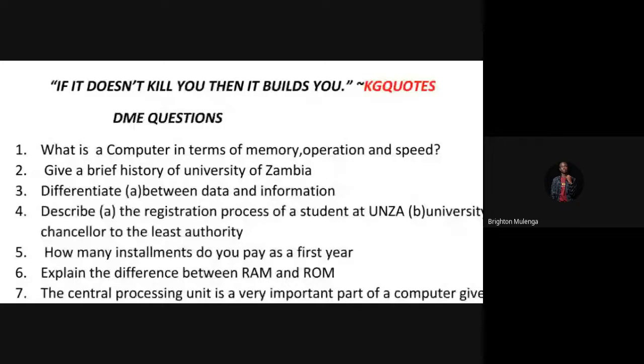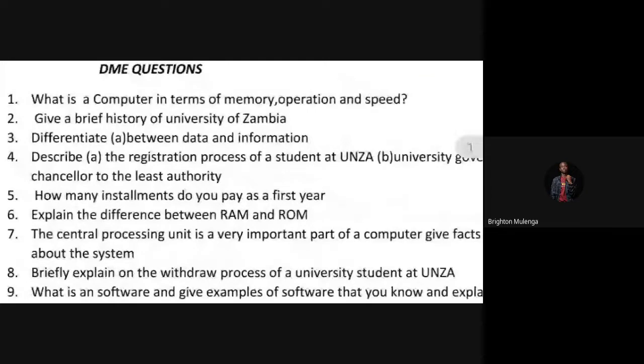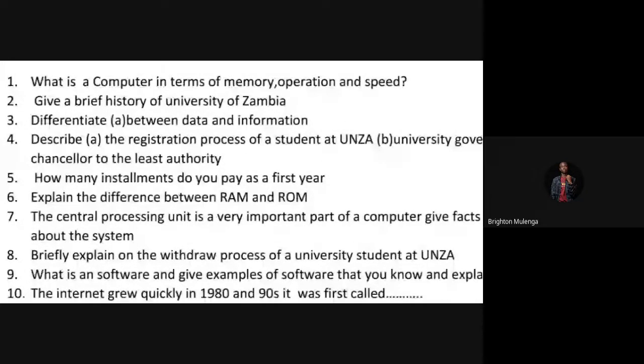Okay, we can move. I think I'll not spend a lot of time on this one. Number 3, differentiate between data and information. I think in my explanations, I ended up answering this question, so I don't expect us to stay on this question for a long time. We can even move to question number 4. Someone can just come out and give us a first answer, then we go on to number 4.